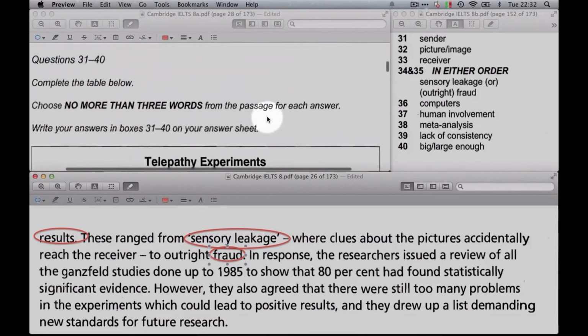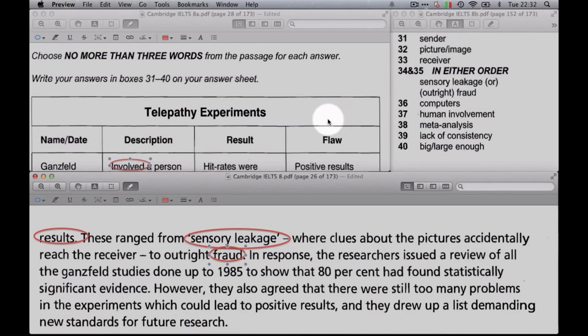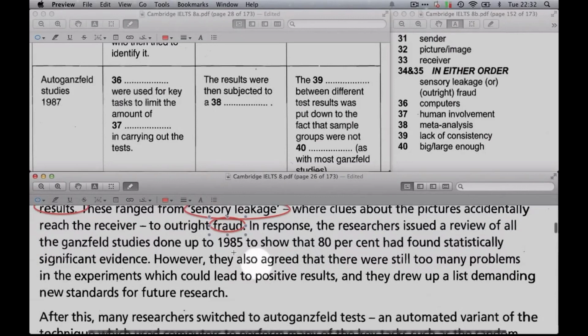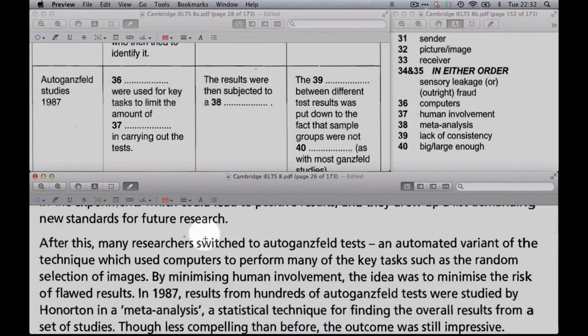Okay, remember you can only put in no more than 3 words. So, oh, there it is. Outright fraud would be accepted. Okay. Now 36, computers were used for key tasks to the limit. Used for key tasks. Okay, so they were showing still too many troubles, too many problems with the experiments. So they decided to switch to autoganzfeld, an automated variant of the technique which used computers to perform the many key tasks.